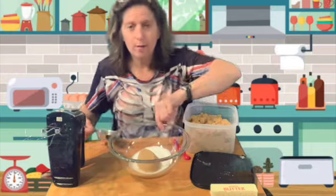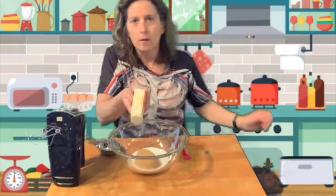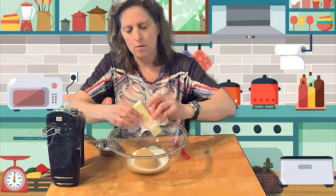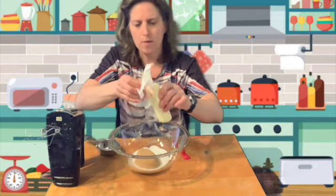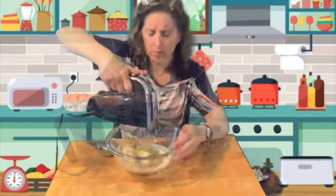Plop. Ooh, I had a nice little sandcastle. And I'm going to add my 1 stick of butter, my 1/2 cup. Good thing my hands are clean because this is messy. Whoops. There it goes. Oh boy. Ugh, that is messy. Plop. Now I'm going to mix all this up to make it nice and creamy. You could do this with a spoon, but it's probably easier with a mixer.